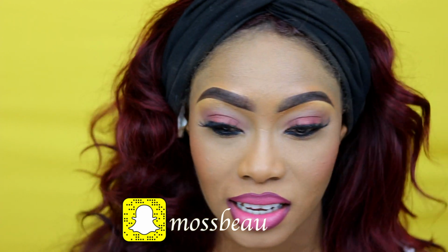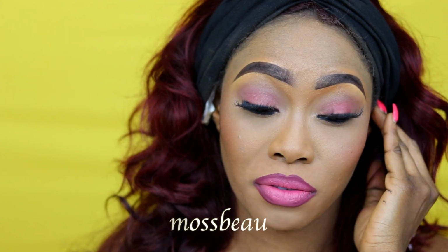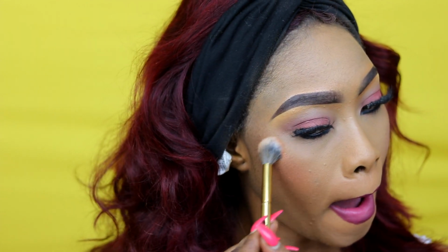So this is the look, guys. I didn't even use highlights. I did not use a highlight because normally if I'm going to work, I don't want to be all shiny. Even if you want to use a highlight, just use a very, very subtle highlight. So for the purpose of the class, I'm going to be using a highlight, which is not even necessary. Can you see what I did? Very simple, easy to do look, guys.